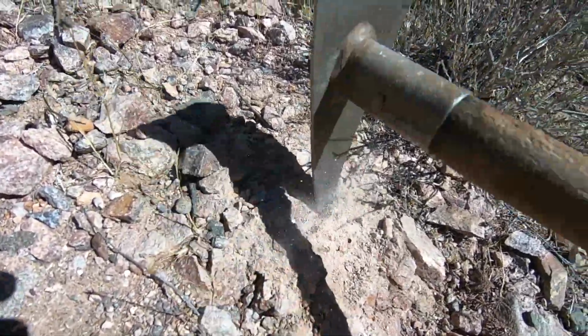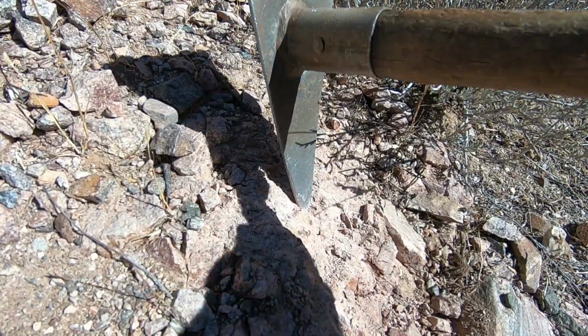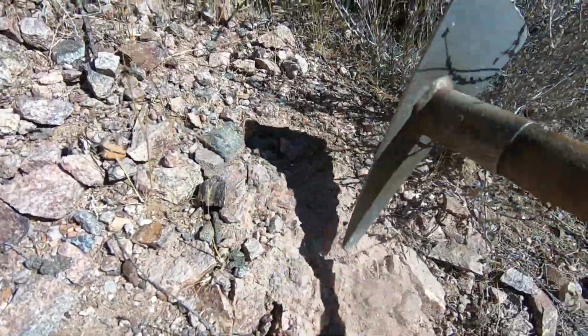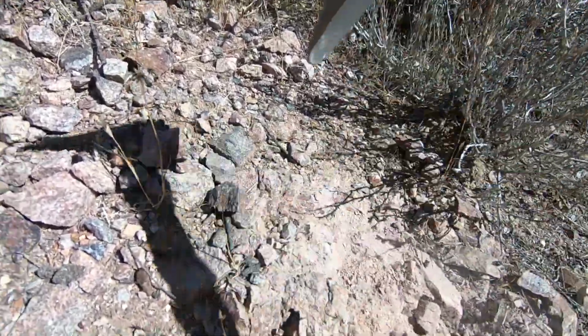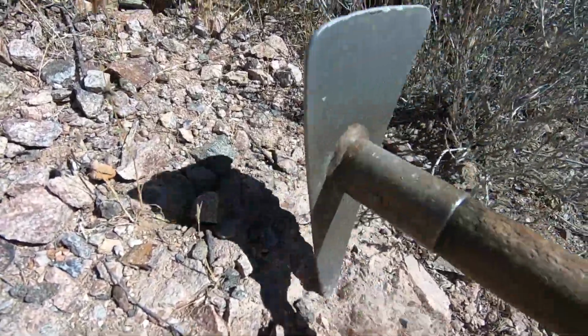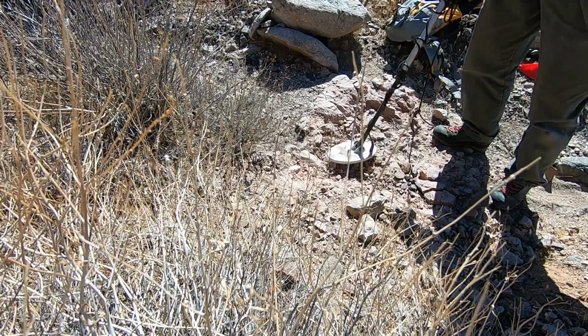The problem with doing this is just a minute ago I had a piece that kind of looked like gold just shoot off and fly this way. We're gonna carefully pick at this and see if we can't work loose a nugget. How cool would that be? Make sure we're really well ground balanced. This is hot ground.